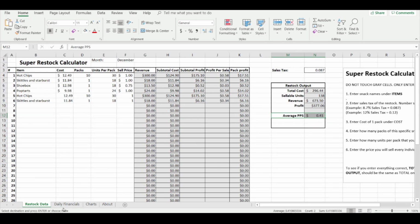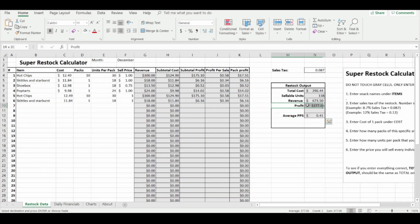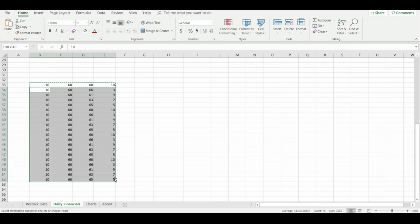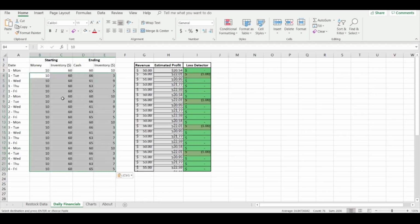number right here. However, once you add all your profits, it should equal this number right here, profit. It just shows you on average how much profit you're making, just to make it easier on your end. If not, you would have to calculate and input every single item individually, and I wanted to make this simple to use. So now let's input all the data.